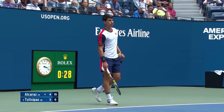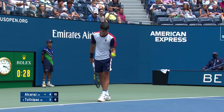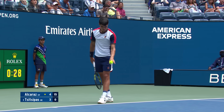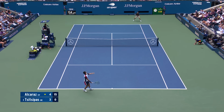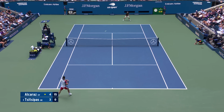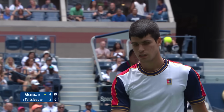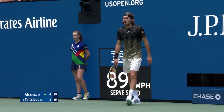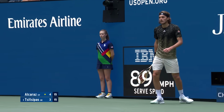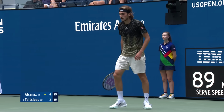Jump up the rankings he's made in around a year or so. Amazing to think that the rankings 24th of August 2020 was outside the top 300. On the brink of the top 50 now. It's been as high as 54, so 1 spot better than his current ranking of 55. Defense there in the forehand corner from Tsitsipas. It was a good forehand. Alcaraz going for a little too much of an angle there. Well played point nonetheless.